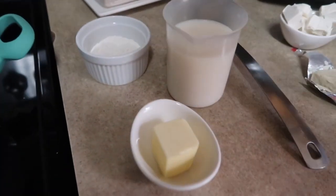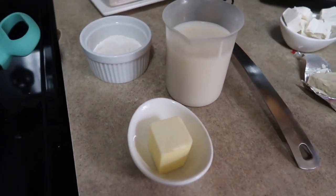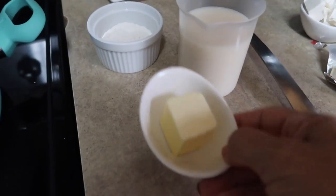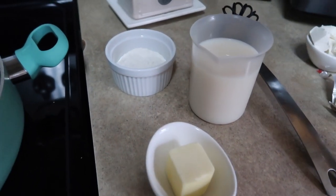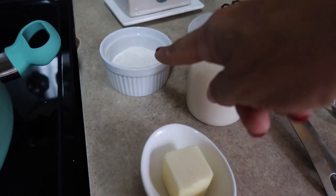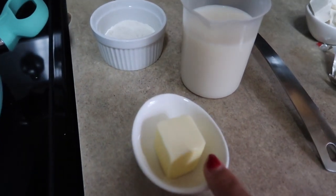And of course, it wouldn't be a meal prep video. I tell you guys every time, if I didn't forget something. Of course, when you're making a roux, you have to have some source of fat. Your fat and your flour need to have equal parts. So I have 2 tablespoons of flour there. I have 2 tablespoons of butter here.